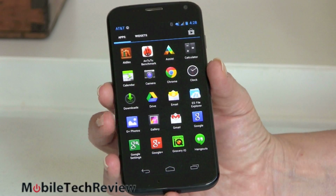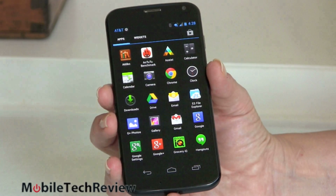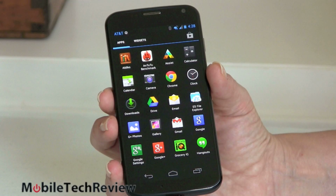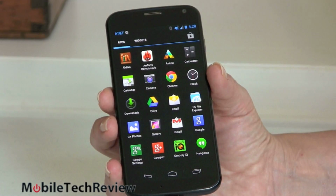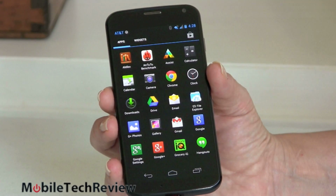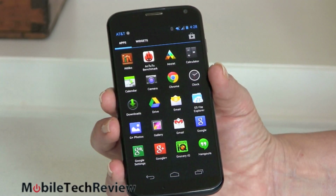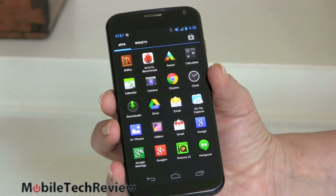The phone has a 2200 milliamp lithium-ion battery that's sealed inside, and Motorola has done a funny thing here. They claim 24 hours of mixed use. Instead of saying how many hours of talk time or how many hours of video watching, they just say mixed use. So what that means is screen on time and screen off time.